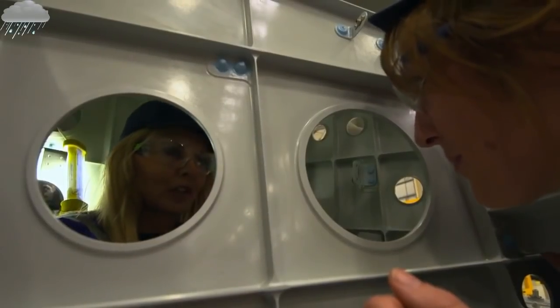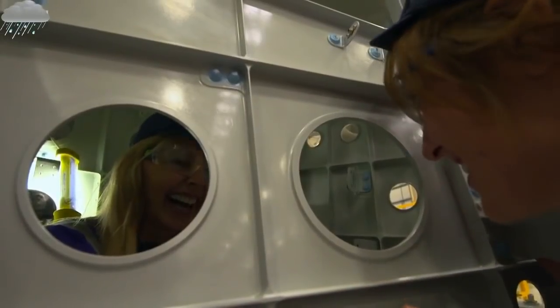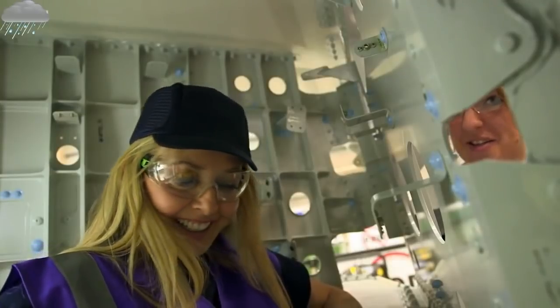What are you like when you clean your house? It's spotless. It's to the same standard. Right answer. It's ingrained in you when you've been on the shop floor.